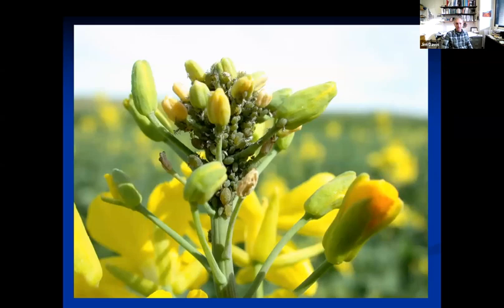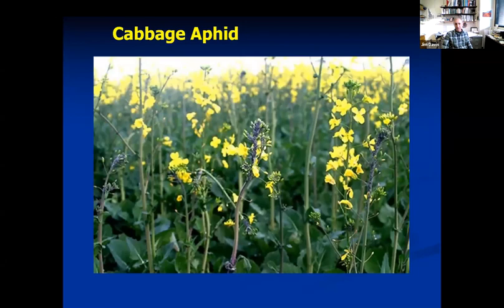Here's a little closer look at them. They're a bit on the disgusting side. And here's a look at a field that's probably reached that threshold for spraying. We've probably got well over 20% of the stalks with some aphids on them.